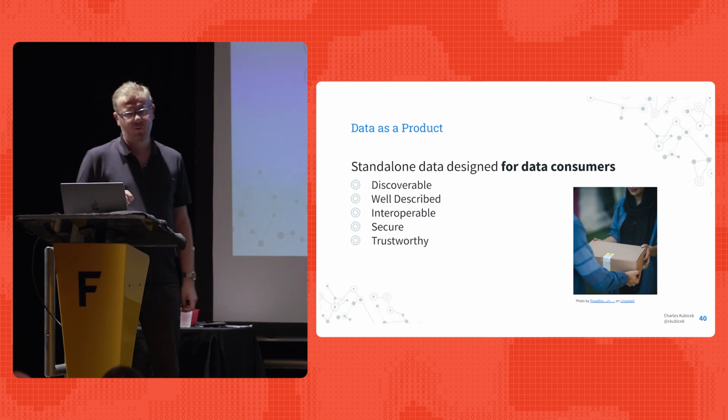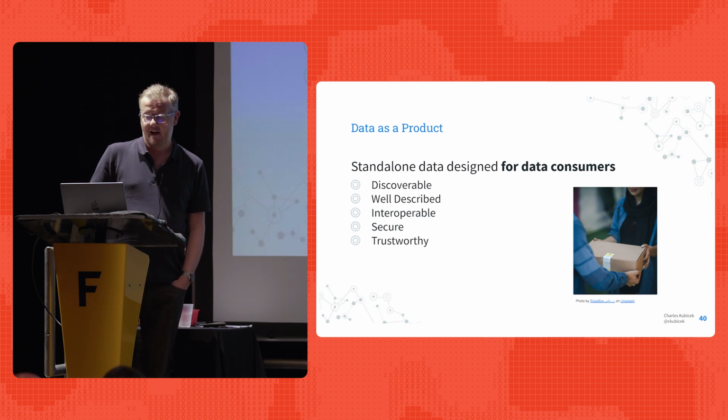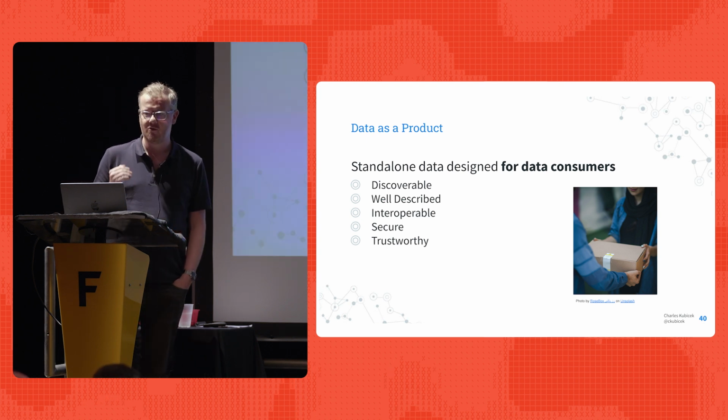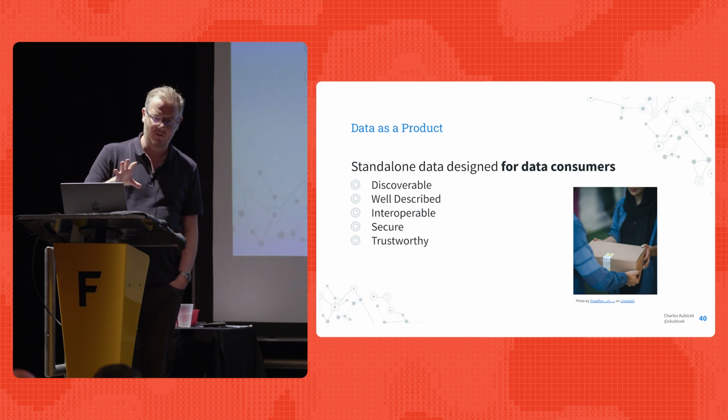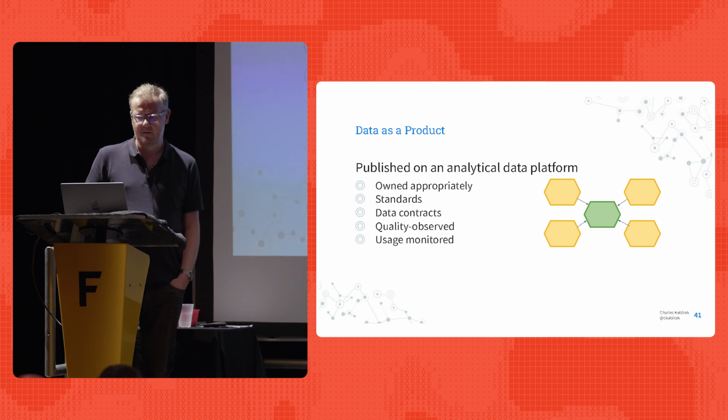They are secure as well, so any personal information in there can't just be made available to anyone. If you want access to it, you need to go through an access control system. And ideally, with those things and a few others, they're trustworthy. People can trust the information if it came out of a data product. If they know a report was made from a data product, then there's a level of trust there.